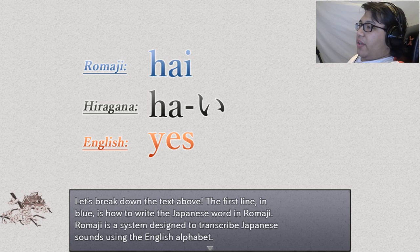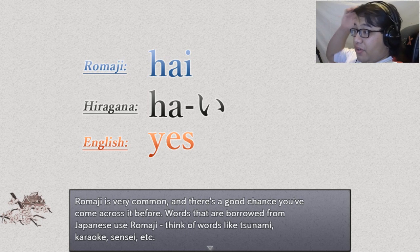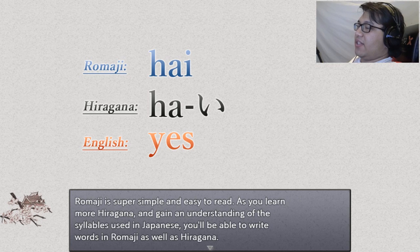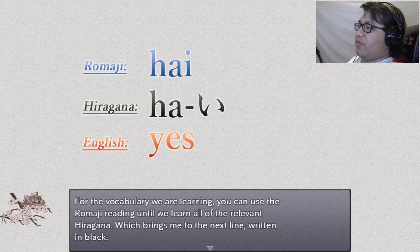First line in blue is how to write the Japanese word in Romaji. I kept thinking it was Romanji, the Roman and then G. Romaji is a system designed to transcribe Japanese sounds using the English alphabet. Romaji is very common, and there's a good chance you've come across it before. Words that are borrowed from Japanese use Romaji. Think of words like tsunami, karaoke, sensei, etc. Romaji is super simple and easy to read. As you learn more hiragana and gain an understanding of the syllables used in Japanese, you'll be able to write words in Romaji as well as hiragana. For the vocabulary we're learning, you can use the Romaji reading until we learn all of the relevant hiragana, which brings me to the next line, written in black.